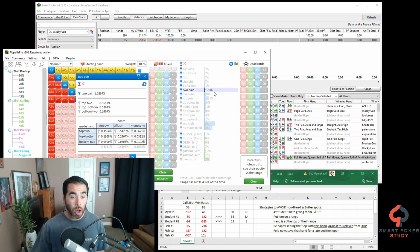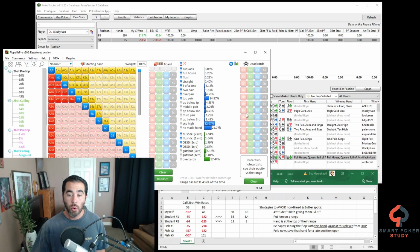What about another common calling hand of 6-5 suited? Well, outside of their range, well below it, oh, 38% once again. You could hit something super lucky on the flop to gain value, but most likely they have position. You're going to be check folding on most flops right here with a 6-5 suited.